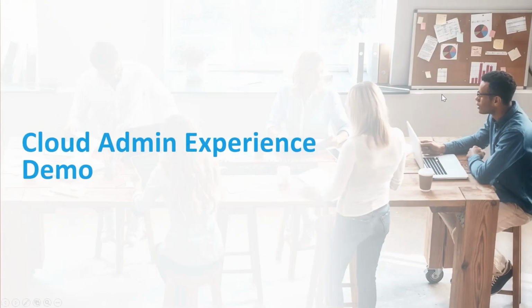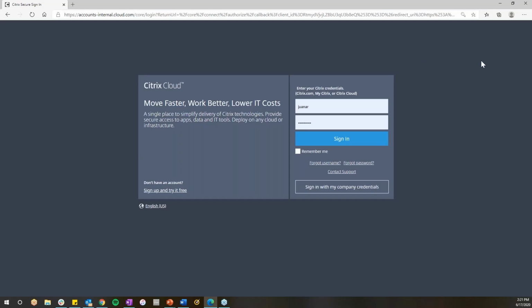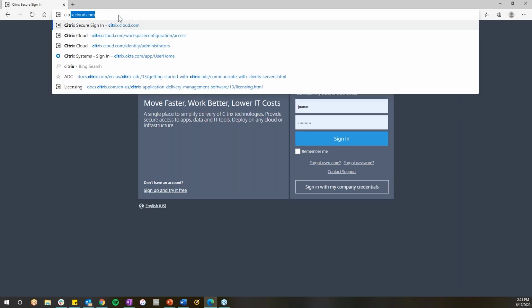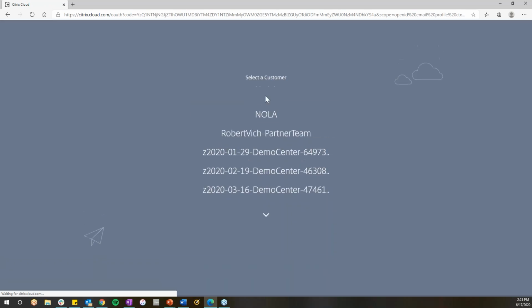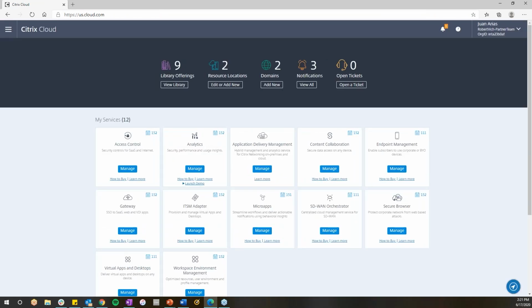All right, so now it's time for the admin experience demo. So I will hop into my browser, and it's already there, but all you have to type in is citrix.cloud.com, and it'll prompt you to sign in. So you'll enter your credentials here. I know a lot of admins are starting to use multi-factor authentication for themselves as well, so not just the end user. So I'll log in here, and then it'll prompt me to select what cloud plane I want to access. And then after logon, you're prompted with the Citrix Cloud Admin homepage.